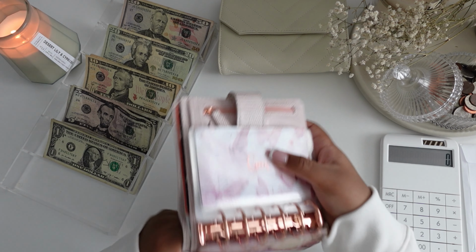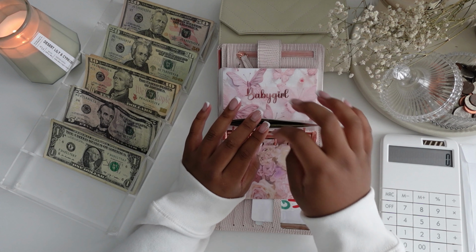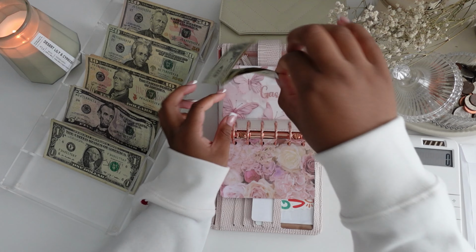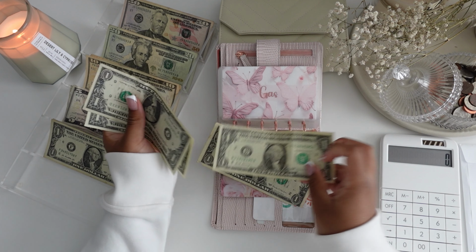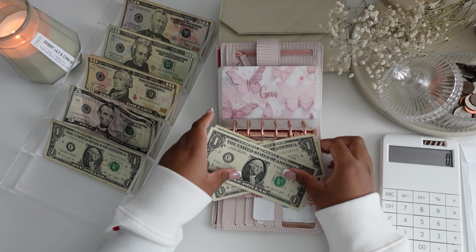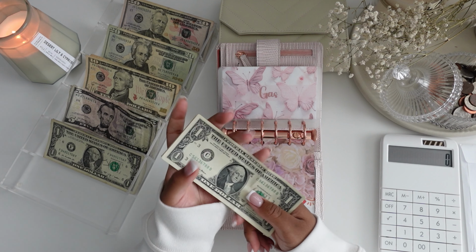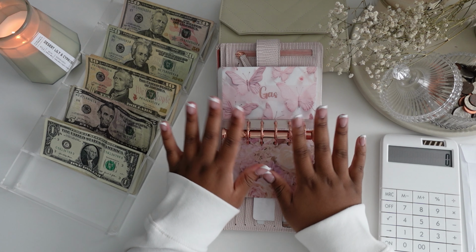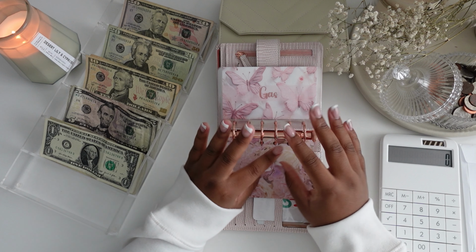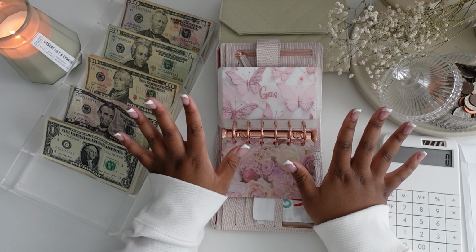Alrighty, so the first thing that we have this week is going to be gas. We do have a little bit left over. We currently have 1, 2, 3, and $4 left over from gas. Last week we literally got down to the bone, just like I've been doing the past couple of weeks, because I've been driving so much for my new job and education days plus actual shifts. They've been going very well though.